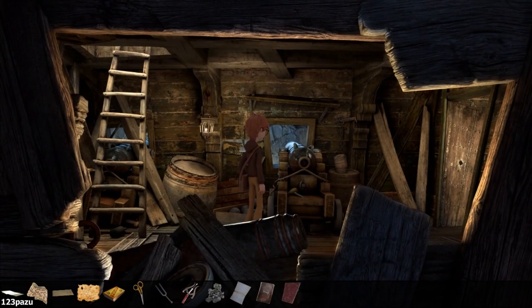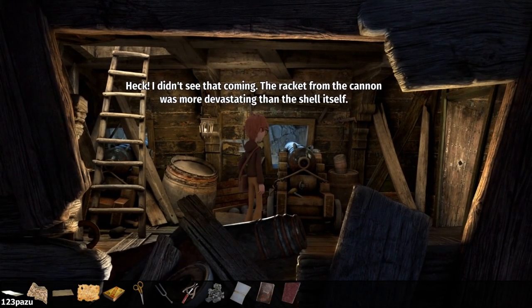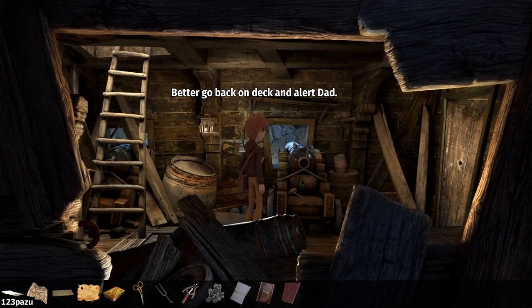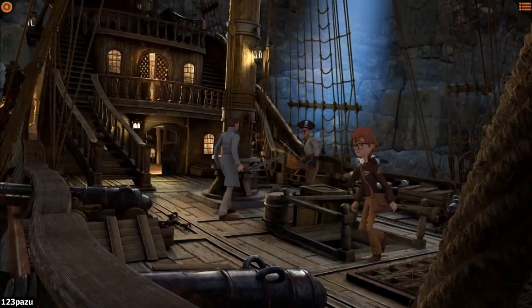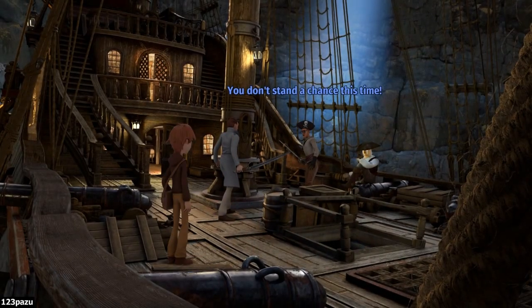I did it! Heck! Didn't see that coming. The racket from the cannon was more devastating than the shell itself. Better go back on deck and alert Dad. We better go! Otherwise we'll all be buried here in the cavern. With the pirate ship. You don't stand a chance this time.